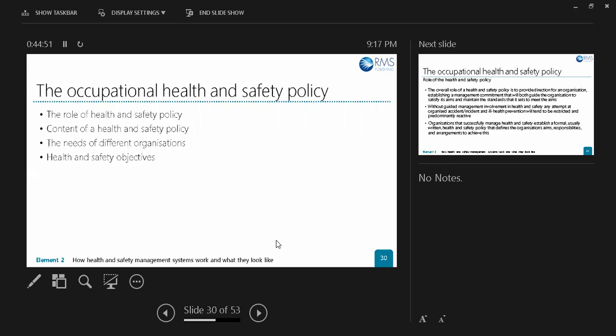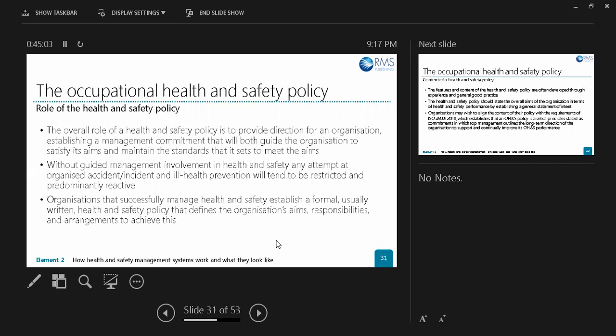The occupational health and safety policy: the role of health and safety policy, content of health and safety policy, the needs of different organizations, health and safety objectives. The overall role of health and safety policy is to provide direction for an organization, establishing a management commitment that will both guide the organization to satisfy its aims and maintain the standard that it sets to meet the aims.